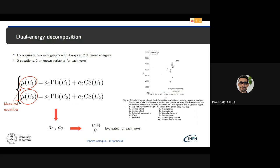So we have two equations, two unknowns, and we can solve them in order to obtain the coefficients A1 and A2. These coefficients are related. We'll obtain one of these for each voxel, and these are related to the composition. So basically the atomic number of our material in that voxel and the density of the material in that voxel. Okay. So this was from the original publication.